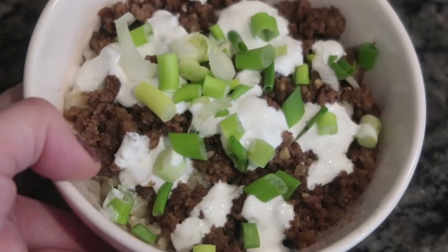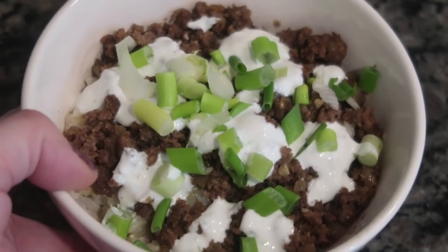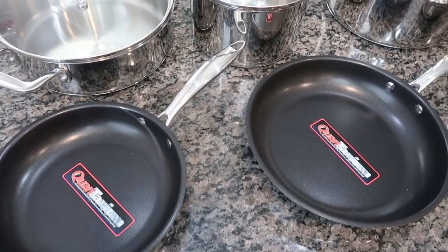I was able to fill quite a few meal prep containers, and this was something that my family was able to pull for lunch all week.